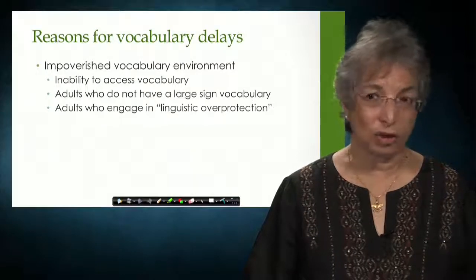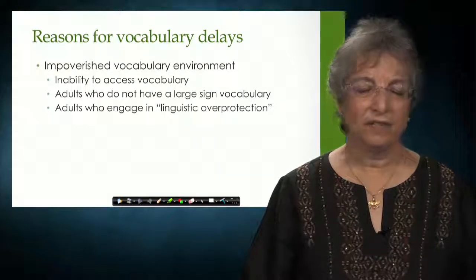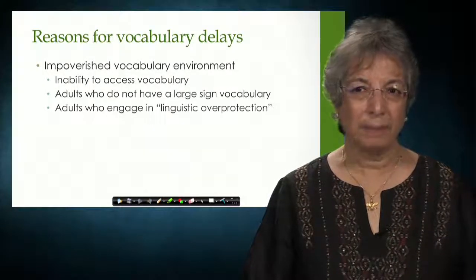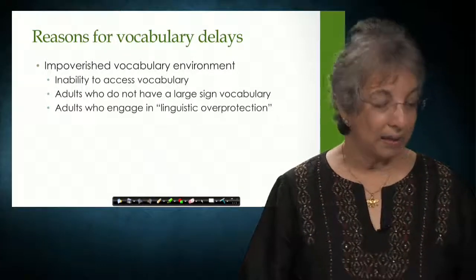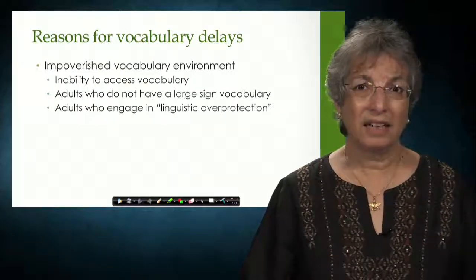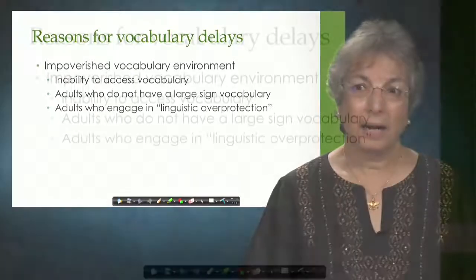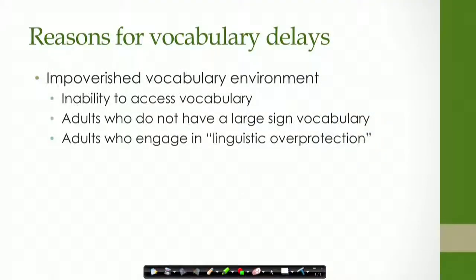So if they are oral children, then the auditory environment may not allow them to access vocabulary. Even if they're good hearing aid users or cochlear implant users, they might still have trouble because they can't always overhear other people's conversation. If they're in noisy environments in classrooms, they may not get all this new vocabulary. If they're signing kids, they're often engaging with adults who don't have a large sign vocabulary themselves, right? Parents, as well as teachers, may not be using this very rich sign vocabulary.